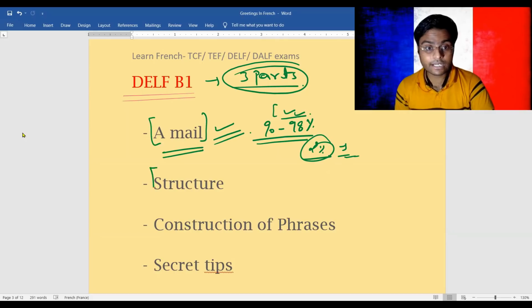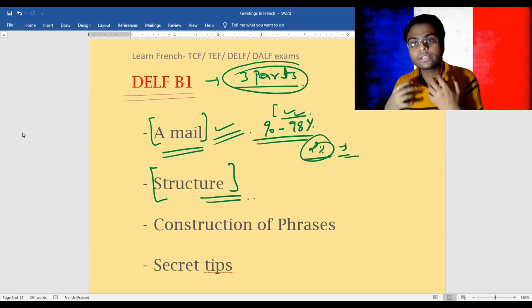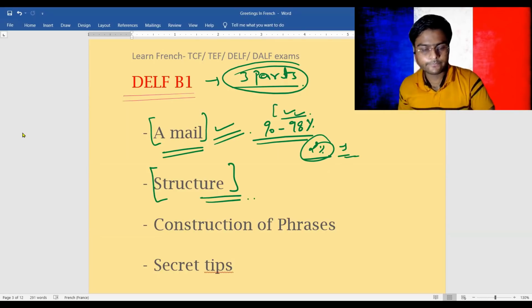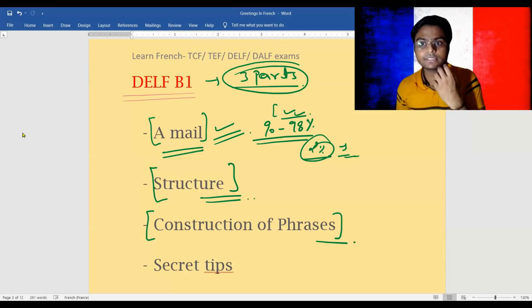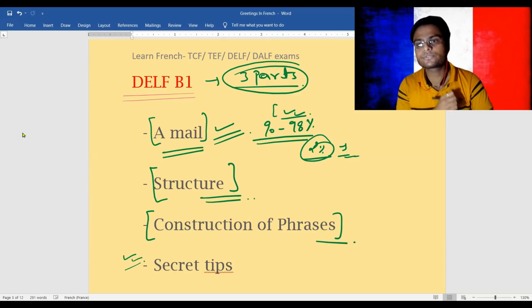Then the structure concerning DELF B1. I'm going to share each and every structure so that you end up scoring good marks in your DELF B1. Then the construction of phrases, how to construct proper sentences in the French language. I'll give you some examples: formal, informal, semi-formal, or whatever. And in the end I'm going to share some secret tips no one is going to share with you.